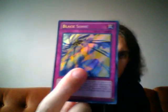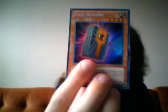Our secret Express Train Trollioli. Our secret rare Black Sonic. Secret rare Gate Blocker. Secret rare Ice Hand. A secret rare Guardian Dreadsai. Last two packs, the last box here.